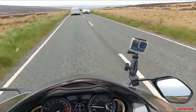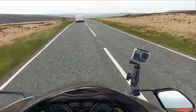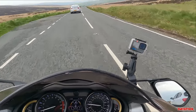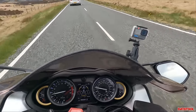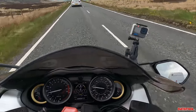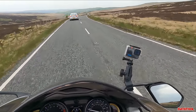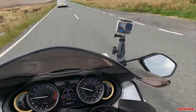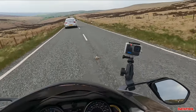No suspension complaints so far. I mean, it's fully adjustable. I feel like it's definitely on the softer side as opposed to a sporty firm suspension. It really is eating all these bumps up. Very, very plush. But it is so kind of bouncy on this road.